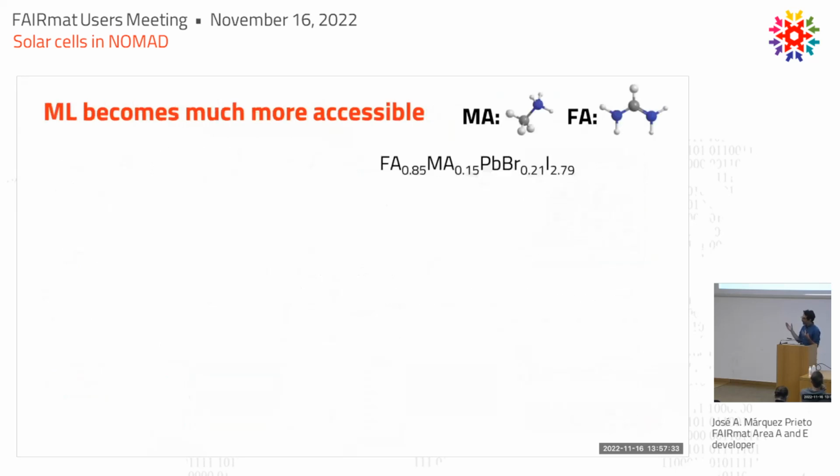By making your data FAIR, for example with our platform, machine learning becomes much more accessible. For example, this is a representation of one experimental formula typically used in high efficiency perovskite solar cells. FA stands for formamidinium, and MA for methylammonium. What you end up having is very complex stoichiometries where you mix different cations in the same Wyckoff position. And if you convert this to a real formula that you can apply in state-of-the-art machine learning algorithms, then it looks like this.